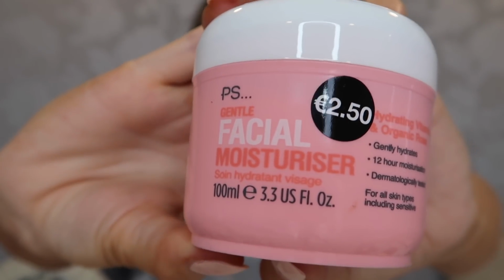So I am so excited. Okay, so let's just jump into it. I always start off my face with a moisturizer. So this is the moisturizer here. Okay, it actually smells really nice. Yeah, it smells really nice.